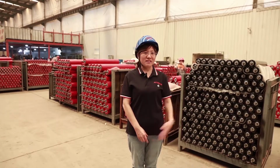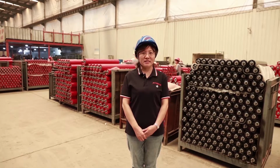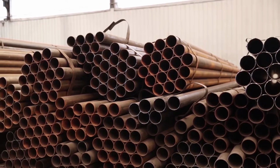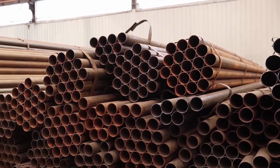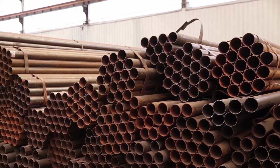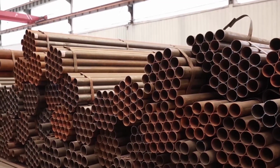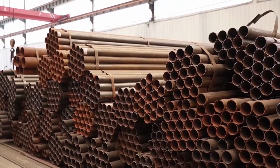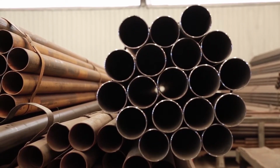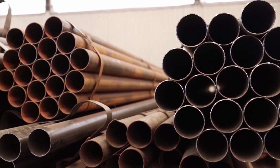Ladies and gentlemen, this is the roller production department and storage department. We choose high quality welded pipes. This kind of pipe is professional for making rollers. The steel pipe tolerance is less than 0.4 mm. Excellent straightness and small tolerance. The pipe thickness is from 2.5 mm to 6 mm.